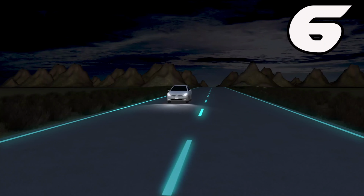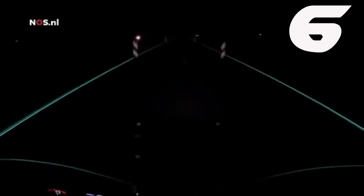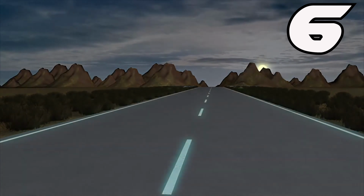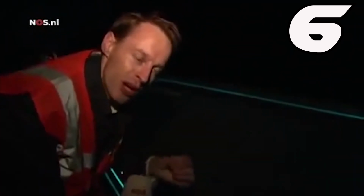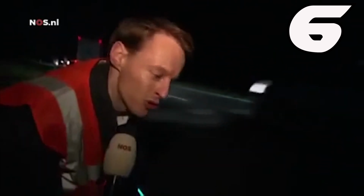Number 6. Glow-in-the-dark roadways. Inventors in the Netherlands have created an amazing concept roadway. N329 in Oss got rid of normal reflective paint and lights in favor of glow-in-the-dark luminescent paint. This amazing road paint provides 10 hours of nighttime visibility and works in most weather conditions, even without much sunlight.